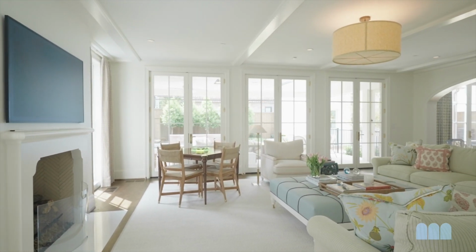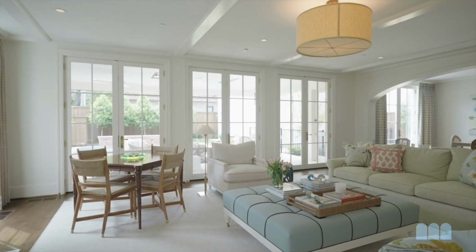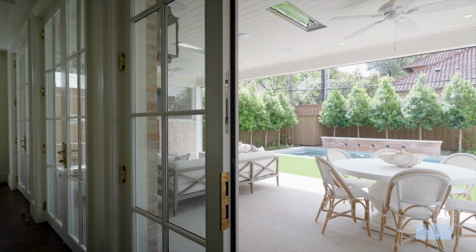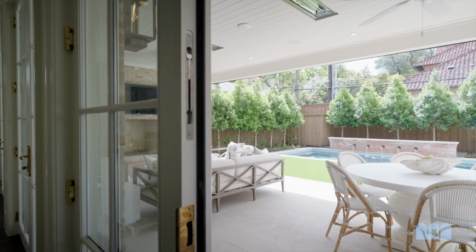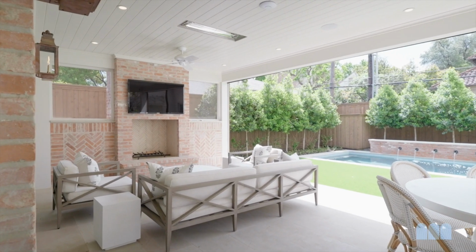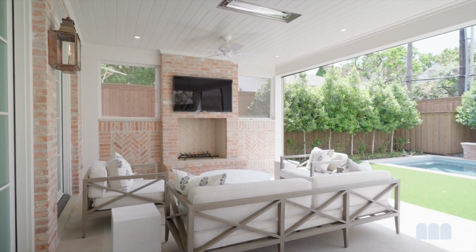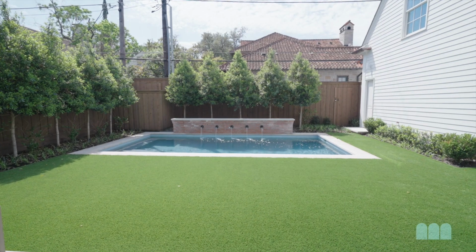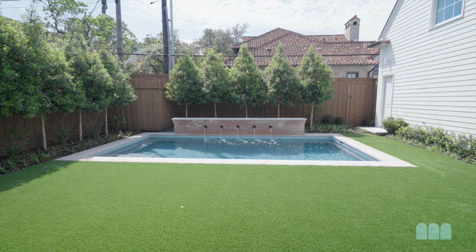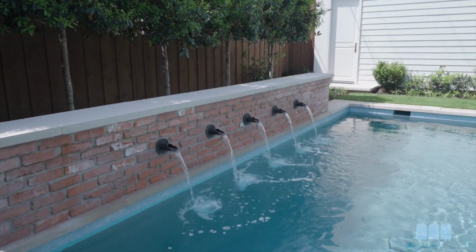The sun-drenched den welcomes family and guests alike. The 4 pair of floor-to-ceiling French doors referenced before lead from the den to an inviting covered porch with herringbone masonry patterns and a fireplace. A new pool sits in a sea of green grass, and an elevated decorative brick wall rhythmically pours water from 5 spouts.